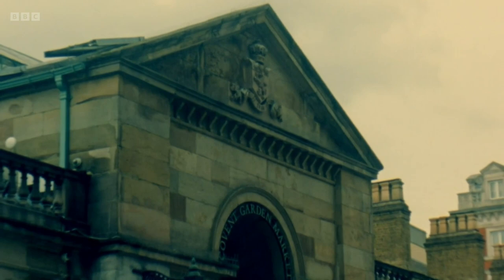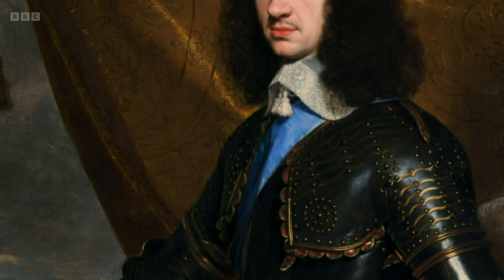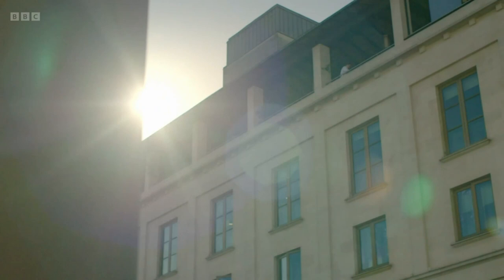By 1660, the Civil War is over. And with the party-loving Charles II, the monarchy bounces back to the throne. For Covent Garden, it's both a restart and a new chapter.